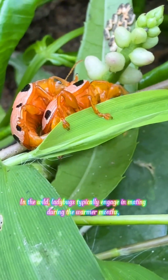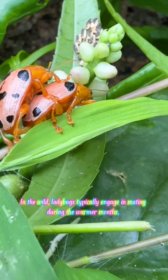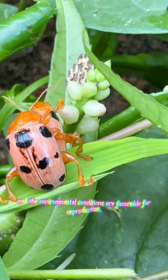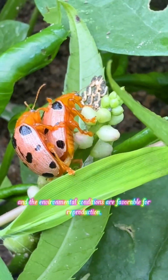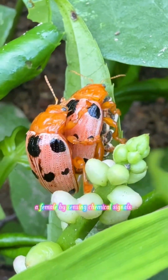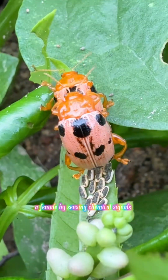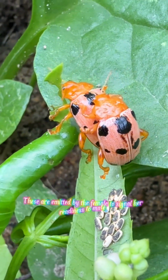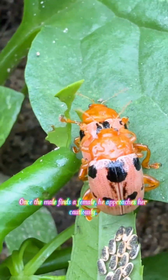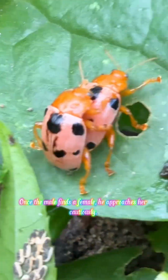In the wild, ladybugs typically engage in mating during the warmer months, when food sources are abundant and the environmental conditions are favorable for reproduction. The male ladybug often seeks out a female by sensing chemical signals, known as pheromones. These are emitted by the female to signal her readiness to mate. Once the male finds a female, he approaches her cautiously.